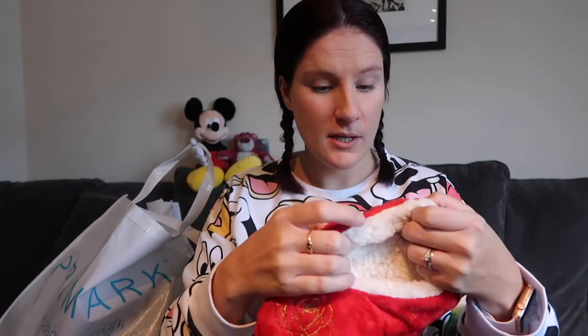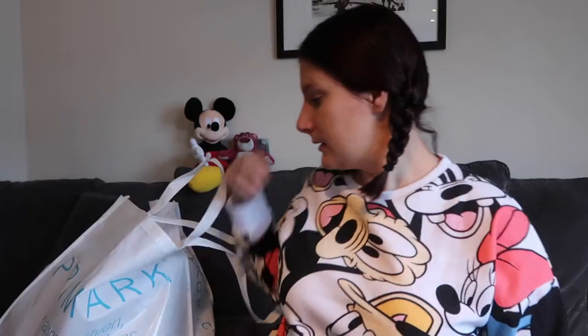Another pair of slippers. So these aren't as nice and soft as the Minnie Mouse ones, but they're still really nice. And then the Beauty and the Beast, like Christmas style ones, I guess. It's like she wears the red dress for Christmas. And it's got some nice text there that says tale as old as time. And they're called footlets. So they're like slippers, but they, yeah. And that was £4. So they'll be very Christmas slippers.